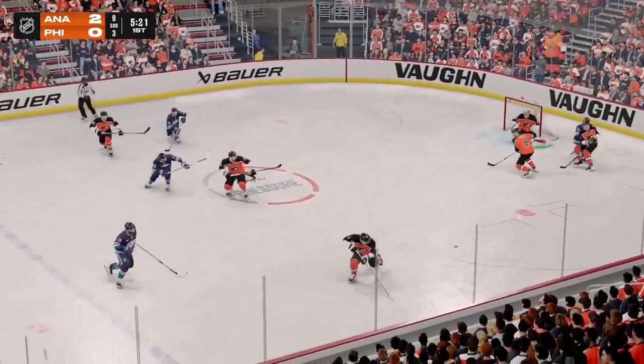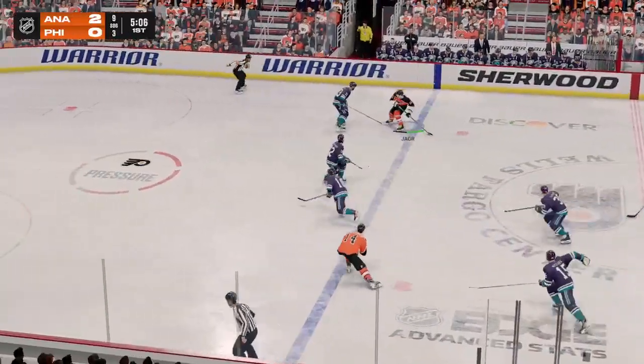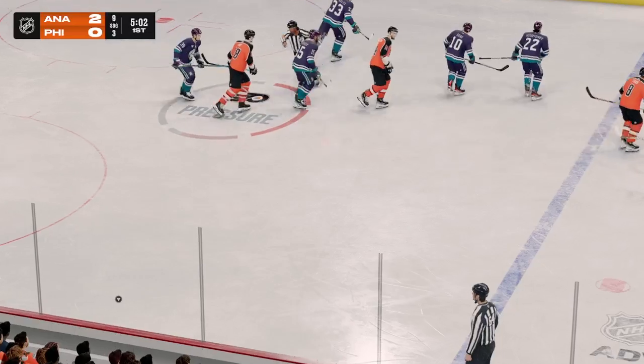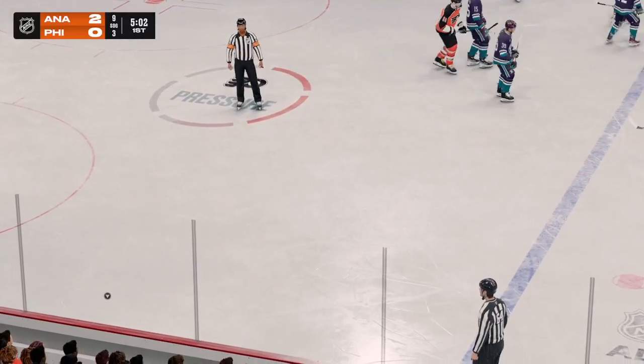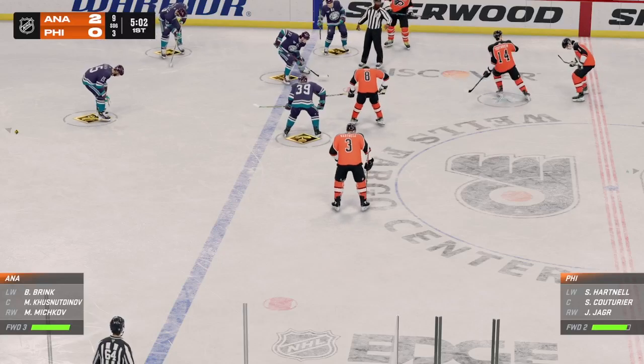Philadelphia's got it in the defensive zone. Moved over to York. And the puck skips out of the zone. They'll be forced to tag up. And we're going to get a face-off after the offside. Centers glide into the dot as the face-off is ready to resume play.